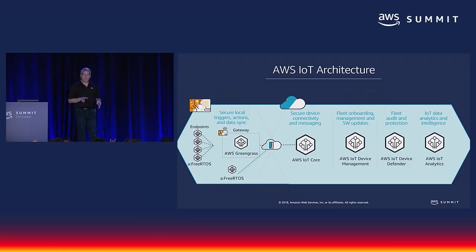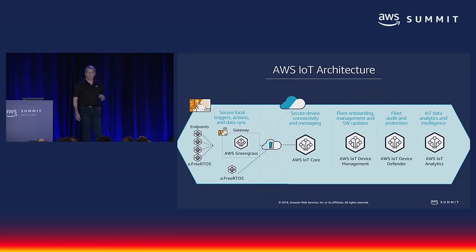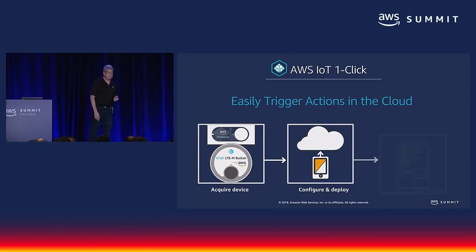But I just want to call out that from a building blocks perspective, we've got everything that can help you design, build, and be successful with the workloads, from the actual physical devices themselves all the way through messages at scale that you can take insight upon.